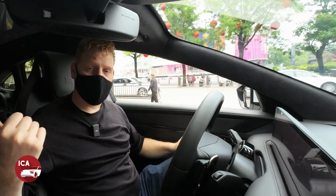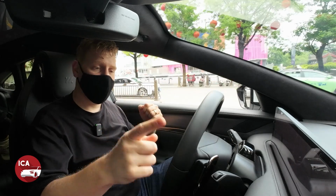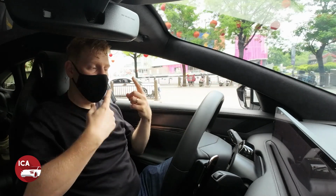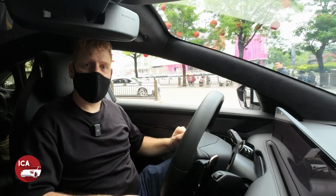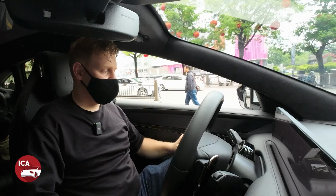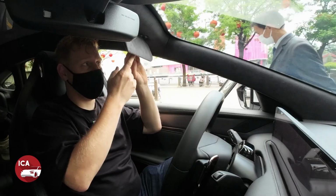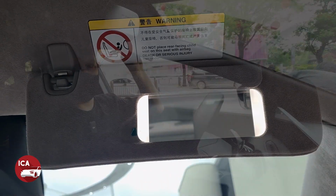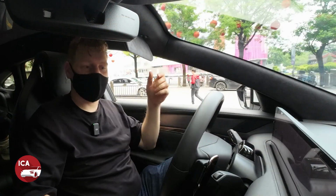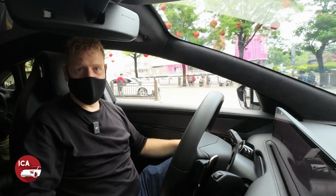These are quite useful in the front two seats because you can basically have it so that the audio instructions from the sat-nav are only audible to the driver, so the passengers will not have their music disturbed by the sound of the sat-nav instructions, which is a nice little feature. Very slim sun visors with tiny little mirrors here, little micro magnetic signs on there as well. Yeah, lovely place to be.